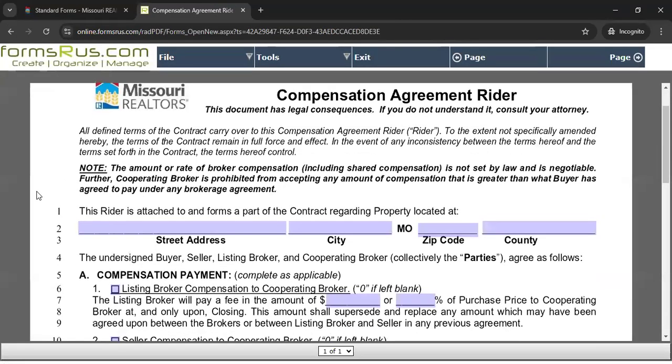All right, so compensation rider. This is what we use because obviously no one's publishing anymore what they may or may not be offering. It's not set in law and is negotiable for the cooperating brokers. You're prohibited from accepting an amount of compensation that is greater than what the buyer has agreed to pay under the brokerage agreement.